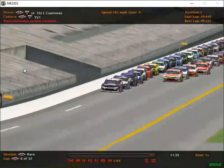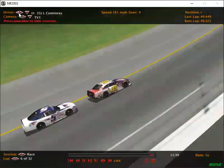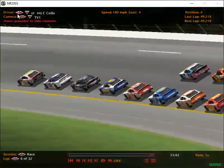Nobody's going to have any fuel issues. These cars can make it 32 laps, so Cole Coybe right there.